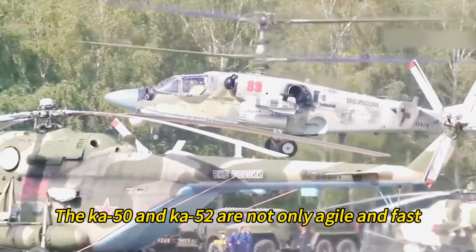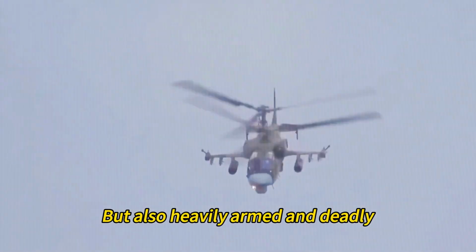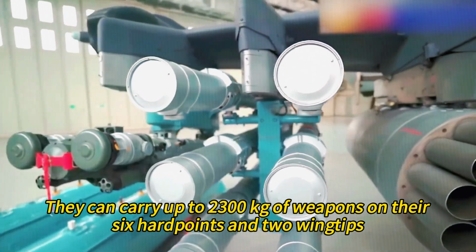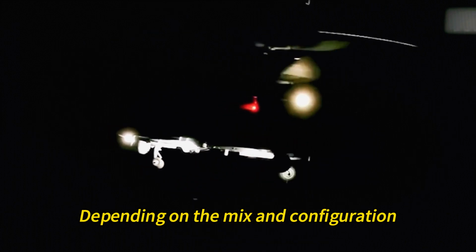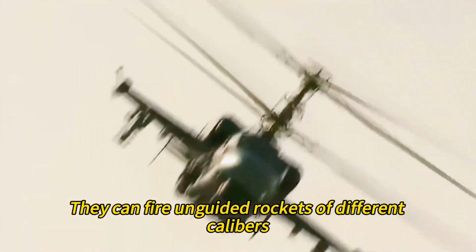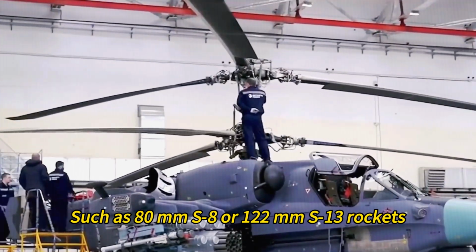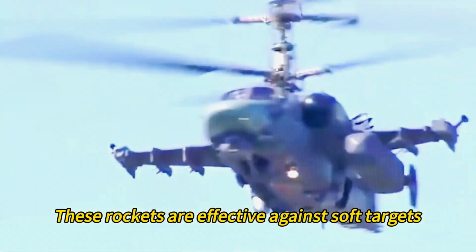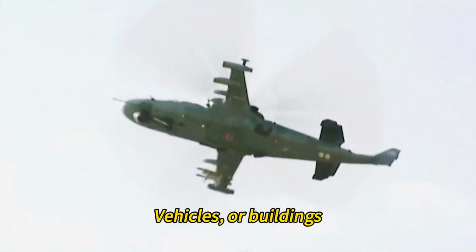The Ka-50 and Ka-52 are not only agile and fast, but also heavily armed and deadly. They can carry up to 2,300 kilograms of weapons on their 6 hard points and 2 wingtips, depending on the mix and configuration. Some of the weapons they can carry include rockets. They can fire unguided rockets of different calibers, such as 80mm S-8 or 122mm S-13 rockets. These rockets are effective against soft targets, such as infantry, vehicles, or buildings.